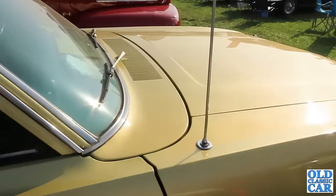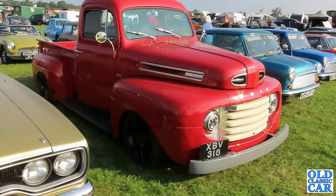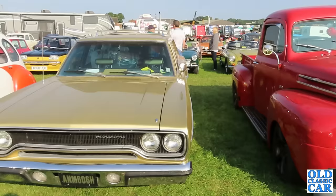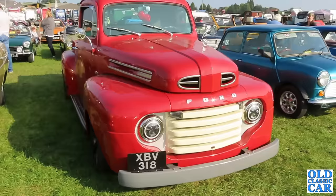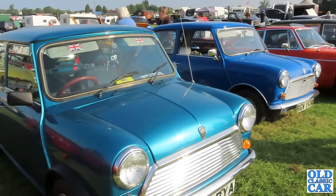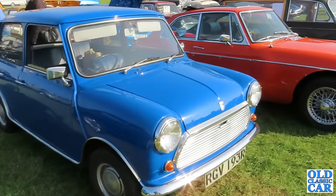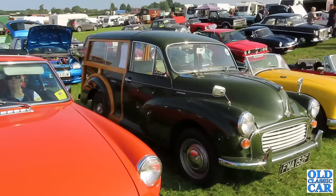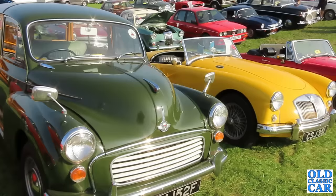And alongside the mighty Plymouth, there's another slice of Americana. We've got a late 1940s Ford truck. Pair of Minis. A smart chrome bumper MGB GT. An immaculate restored Morris Minor Traveller. I've seen this MGA somewhere before.